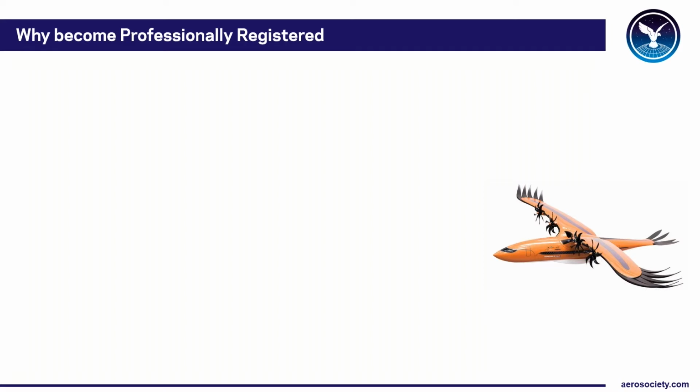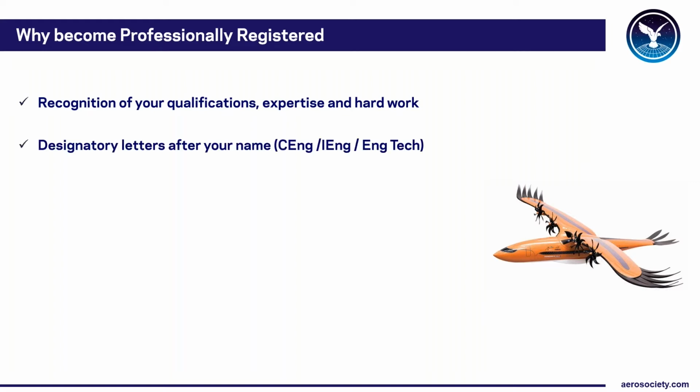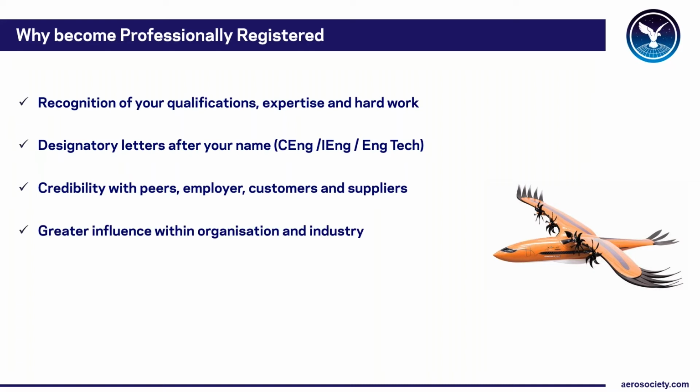But personally, what does it mean for you? Well, first and foremost, it is a huge recognition of your qualifications, your expertise, and your hard work. It offers you these designatory letters after your name, and these are globally recognised. So you've probably noticed engineers that you're working with that have either CEng, IEng, or EngTech after their name. It will increase your credibility with your peers, your employers, your customers and suppliers, as I mentioned before. And it should give you greater influence within the organisation and the industry. And finally, it will improve your career prospects.